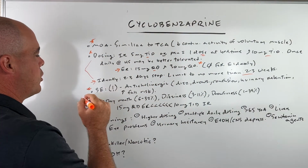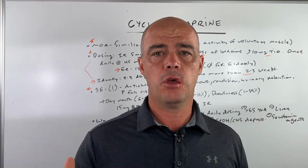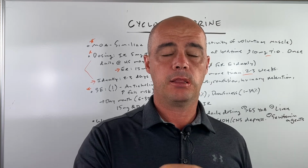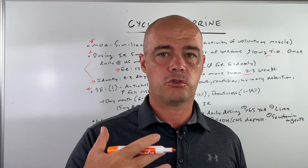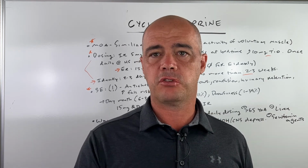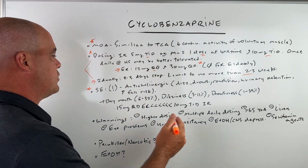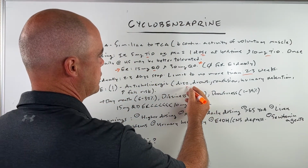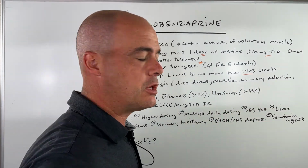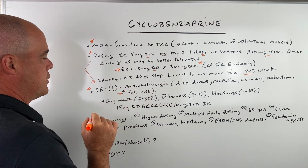Now, what about side effects? First of all, big warning here. The main side effects you're going to see with Flexeril are anticholinergic, and that comes back to the fact that it's very structurally similar to those old school antidepressants we were talking about. Well, what does anticholinergic mean? Essentially you're getting dizziness, drowsiness, confusion. You can get urinary retention, you can get constipation, and we get an increased fall risk.